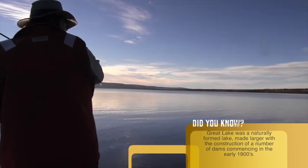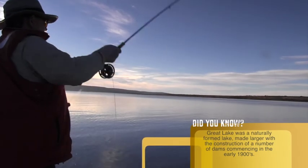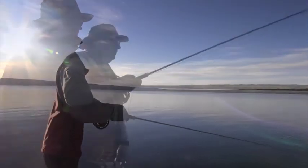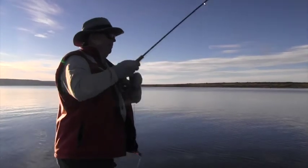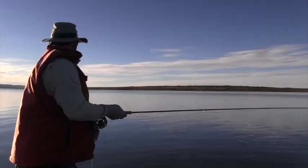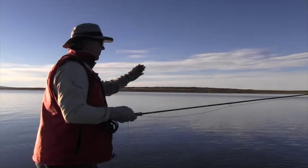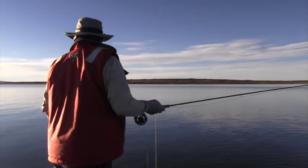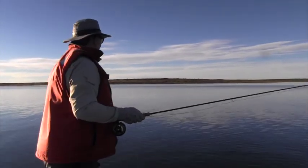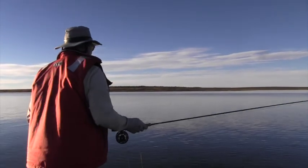There he goes. Cast over to the right of him. Come on, fish. 2 of them just in here. One of them up there. Another one over there. And it really is hard to concentrate with so many fish, but you've got to focus on one. Otherwise, you're sort of like a machine gun, sort of going everywhere.